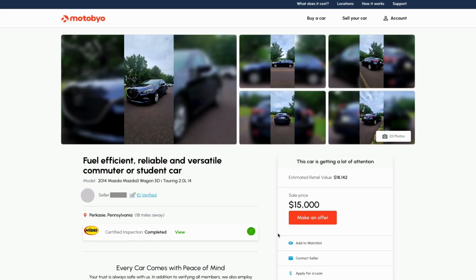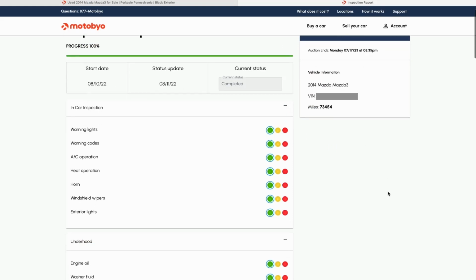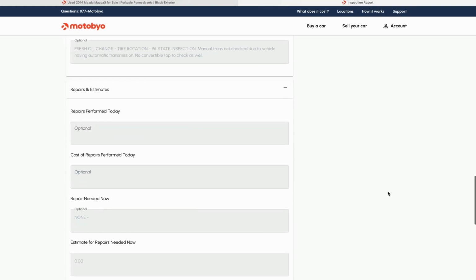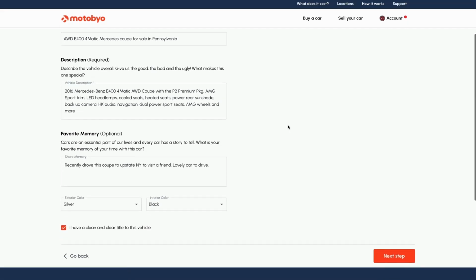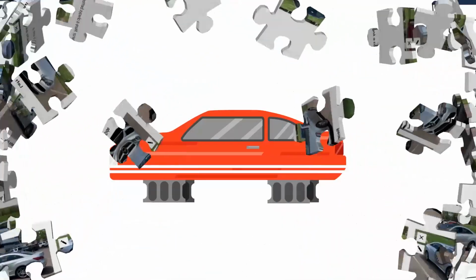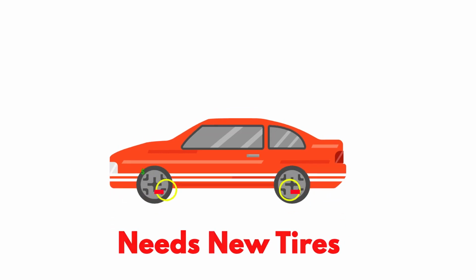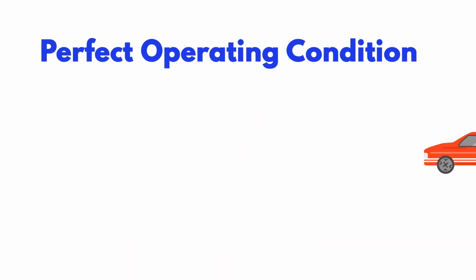Simply put, adding an inspection report to your vehicle listing that's available for sale for everyone who's interested in your vehicle to review at all times, that's completed by an independent inspector, just builds trust. Trust in the fact that your vehicle is as you've described it, and trust in the fact that if the vehicle needs anything, your potential buyers will know about it so they can understand the costs of what it takes to get the vehicle to be in perfect operating condition.